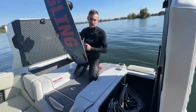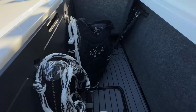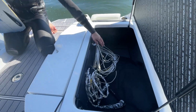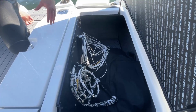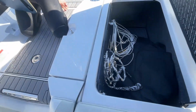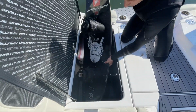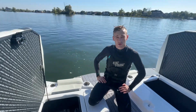So one of our favorite features of the G is all the ballast is subfloor, so you get a ton of storage in the back. There's no bags. So not only do we have these fancy rope and life jacket hangers, we've got all the storage in the world. Obviously the cover's on that side. You can come over here. See, we got more room over here. We got life jackets, and I can take a wakeboard, shove it right in there. No problem, that's where it can live.